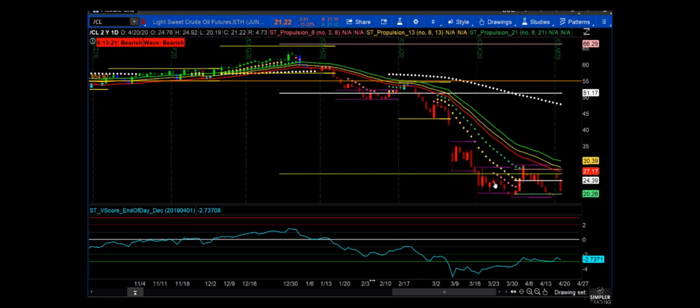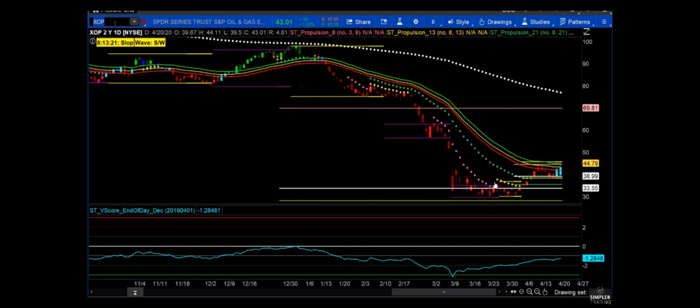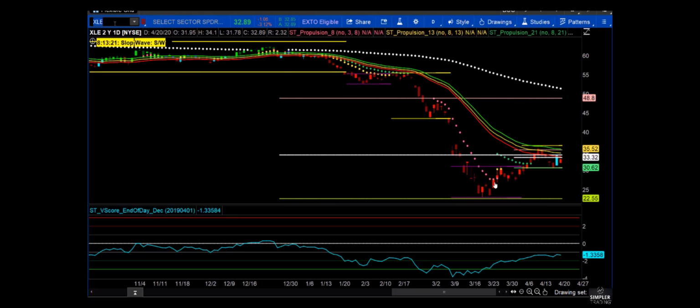But this is an overall downtrend. I'm not saying that suggests that crude would go negative, but we sure as heck didn't want to buy it. And where else are we positioned? As we cast a wide net in our overall bearish play on crude that's been open for months, XOP and XLE. All right, so I'm looking for follow through in those two names as a wider play on this particular trade.